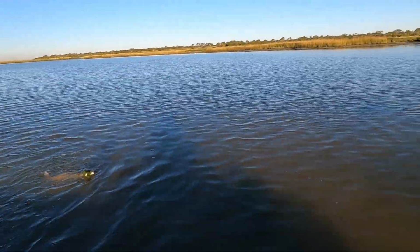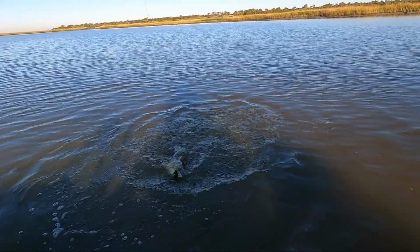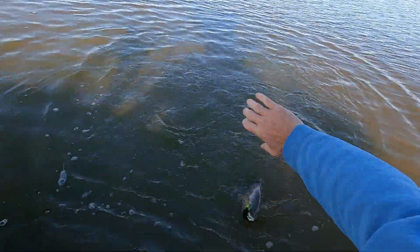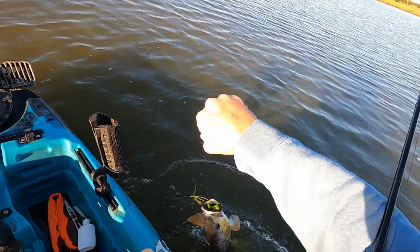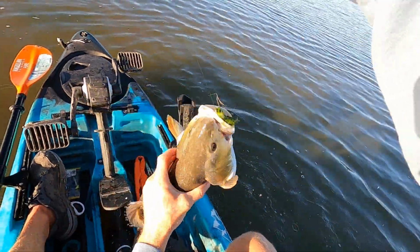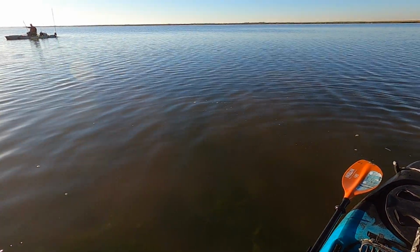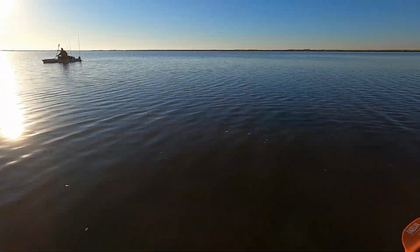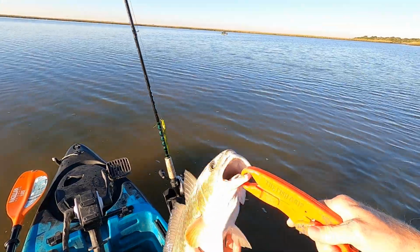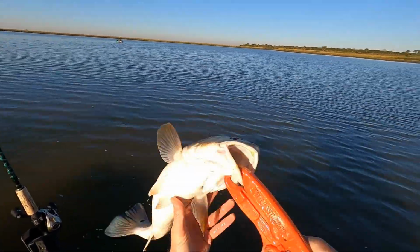That's a nice slot. Golly. You want to keep him, Jason? Yeah, yeah. Come over here by me. There's like 10 of them in the one spot. That's a nice one. Man, they're getting fat. Y'all fattening up for wintertime?